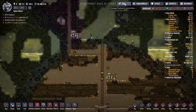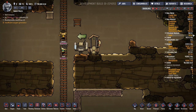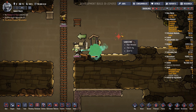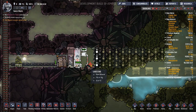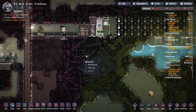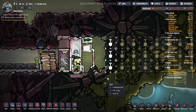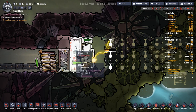That's Ada. Let's find Jean and see if we can get her to do this. Where's she going? She's disinfecting at the moment. Right, I want you to move up here, and I want to see whether you will put this suit on. Huh? Why won't you go... Oh, you'll go to there, but not there. Okay. Here she comes. She's not putting the suit on.